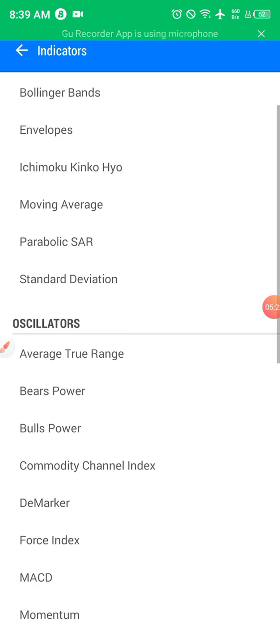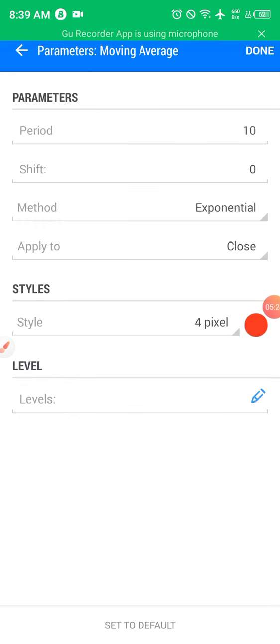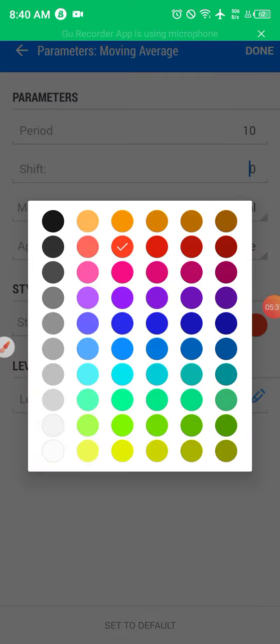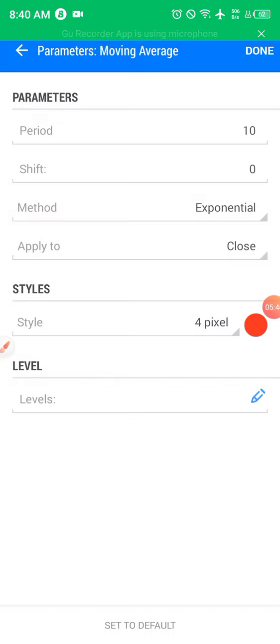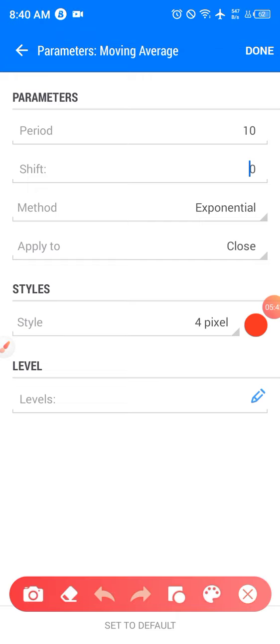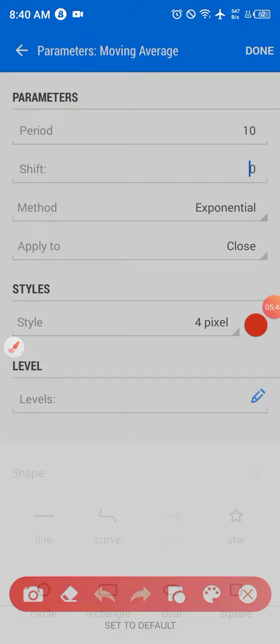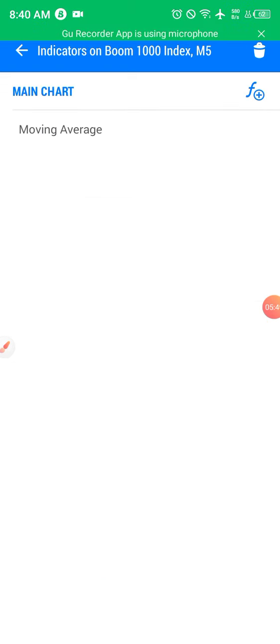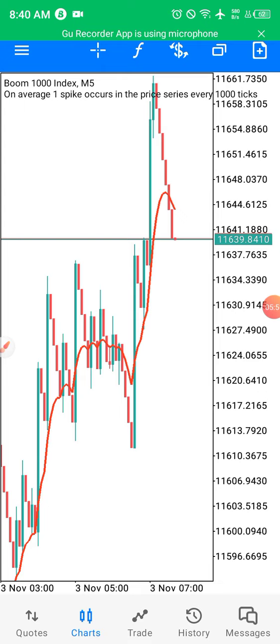The first thing we want to add is the moving average. The moving average is going to have a period of 10. The shift should be 0, exponential method, then apply to close. Here you can choose your weight and your color. I decided to use red. After you are done with these settings, just click on done. Now if you come to the chart, we have the moving average running through our charts.